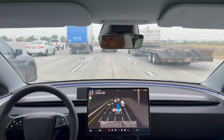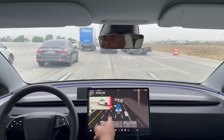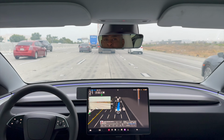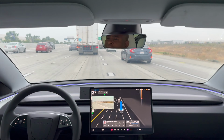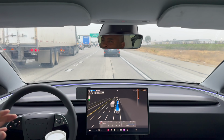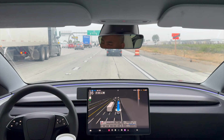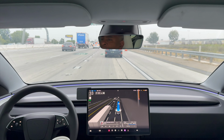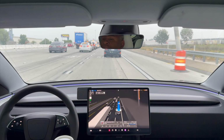We got two cars on the right. You'll see them right here. Okay, I'm signaling. And I got one more car. Am I going to hit it? Okay, it worked out. It wasn't that big of a deal. It did its thing, all right? But me knowing this freeway, knowing what to anticipate, I would have gotten over a lot earlier. But it did it, and it did it safely, so I'm not tripping.